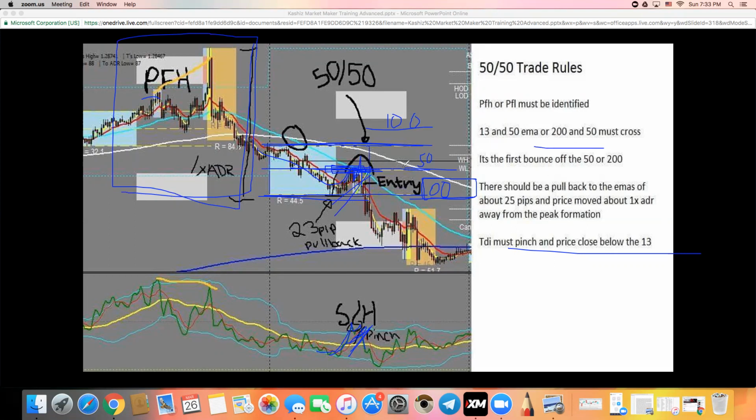So why is this a 50-50? Because it's a 50 bounce off the water and off the 50 fib of Asia. That's why it's called the 50-50.